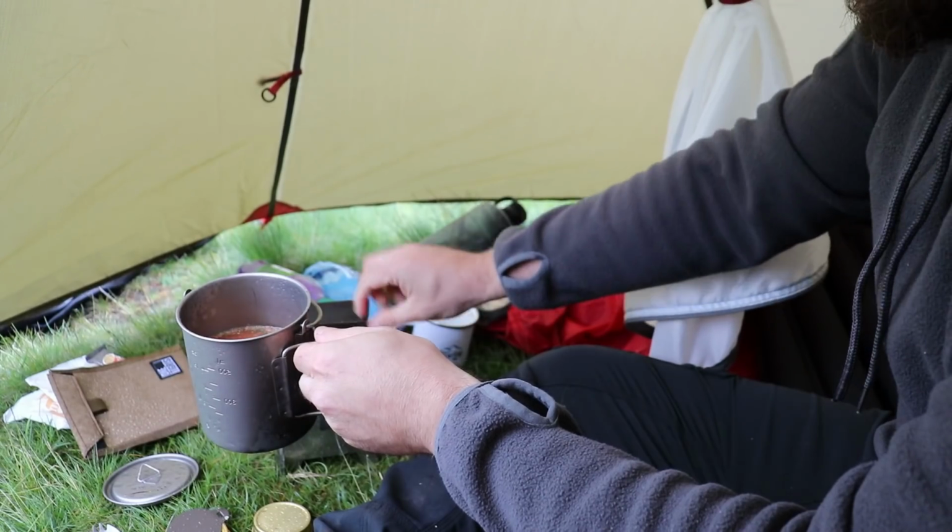But if not, I think the weather forecast was clear for tomorrow, so hopefully in the morning we might get a nice sunrise, or at least a clear morning so we can do some fishing. But yeah, I'll get some tea on the go now, and then we'll bring you back in a little while. I'll run through the giveaway that I'm going to do.